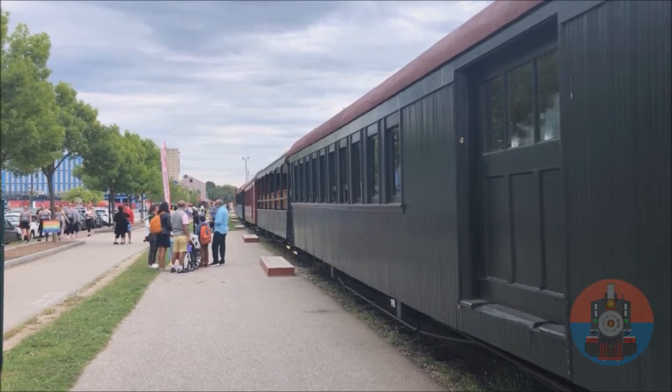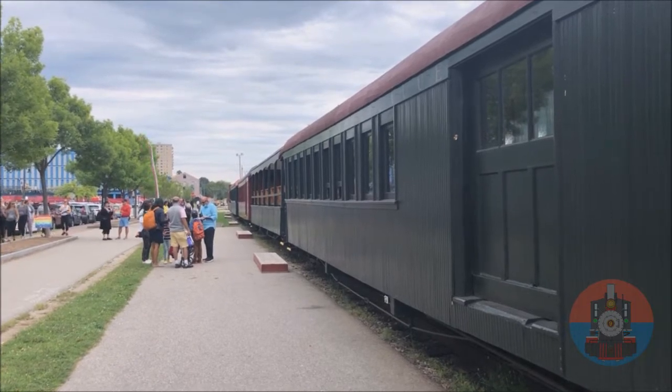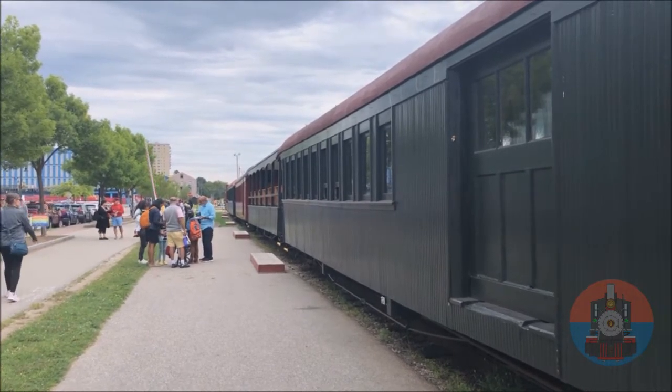Our train is ready to go down the mile and a half of track. So let's take a ride with No. 3 as she makes her way along the Portland waterfront of the beautiful Casco Bay.